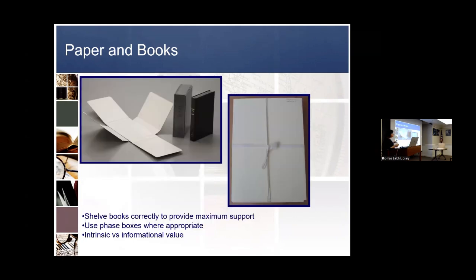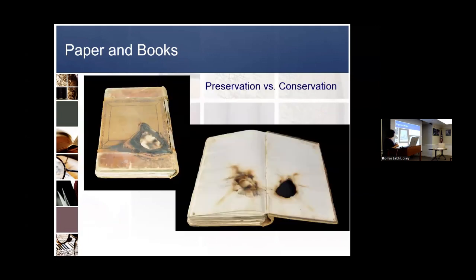So as I said, we want to shelve our books properly. We can use big boxes. You can also have these custom boxes made if you have something very special, but you can buy those four-flap enclosures that you can make yourself. And just make sure that things are supported if they need additional support.